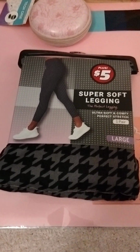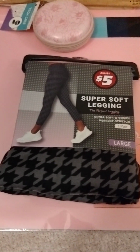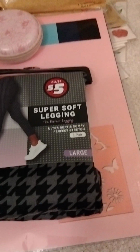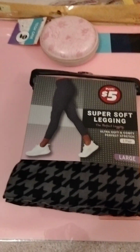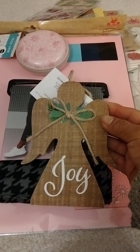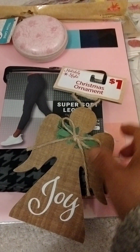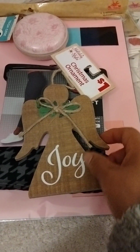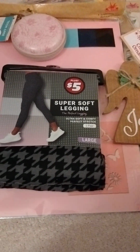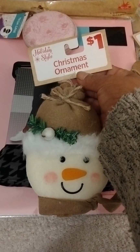And then over at Dollar General's, every chance I get, I pick up something from the dollar section. So I picked up this angel because this is gonna go with a pocket letter that I'm doing for my group, which I finished. I should have brought it in the room with me. I got that one. And then I got Mr. Snowman here for $1.